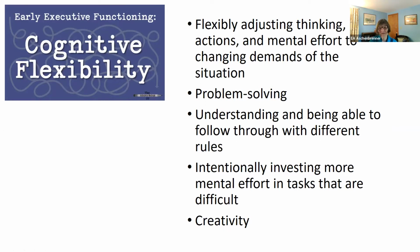Intentionally investing more mental effort in tasks that are difficult and creativity. So really think about children who are transitioning into kindergarten. Think about how many different rules they have to understand and negotiate based upon the setting, right? There's getting on the bus, getting off the bus, the arrival behavior, taking off the backpack, getting messages out, coming to circle, the different rules for small group time, independent work time, the different rules and messages.